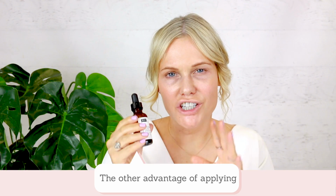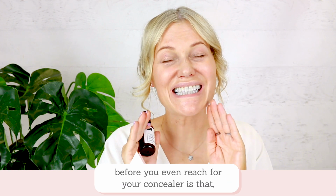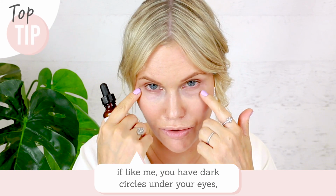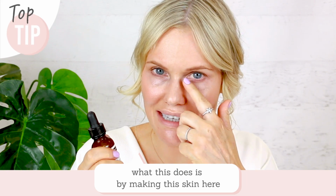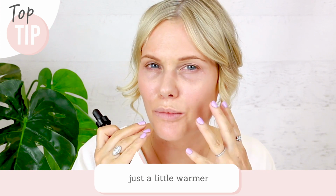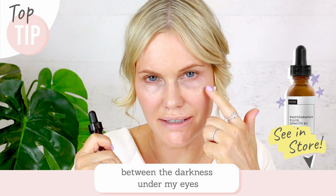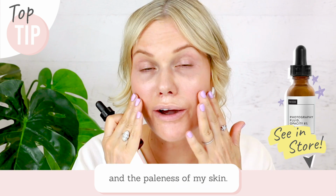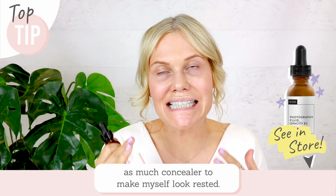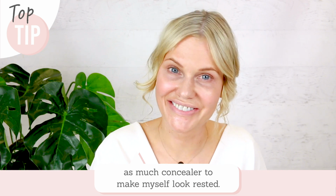The other advantage of applying just a subtle glow to your skin before you even reach for your concealer is that if, like me, you have dark circles under your eyes, what this does is, by making this skin here just a little bit warmer, I don't have so much contrast between the darkness under my eyes and the paleness of my skin. So it kind of means that I don't need to wear as much concealer to make myself look rested.